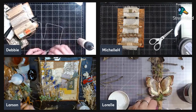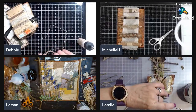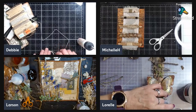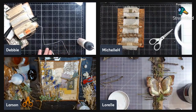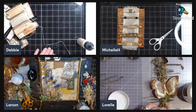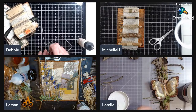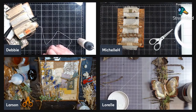Between the sticks and the moss, there's just crumbs everywhere. Crumbs, crumbs, and more crumbs. And bark. It's a little messy, but I'm doing pretty good today. I'm shocked.